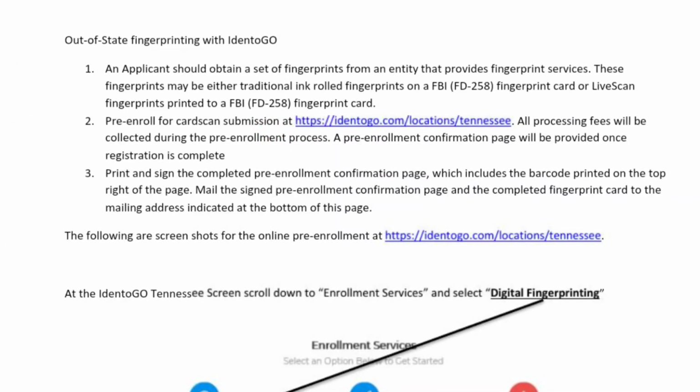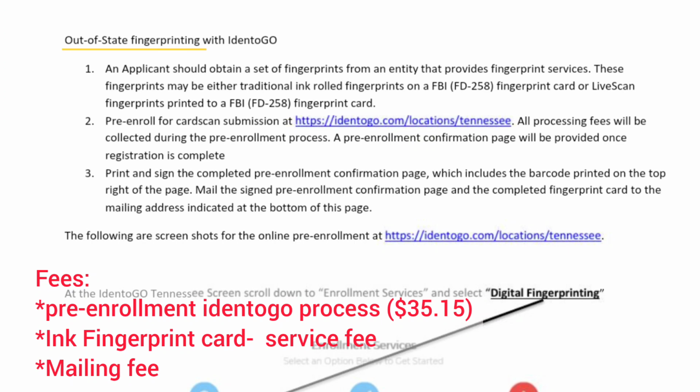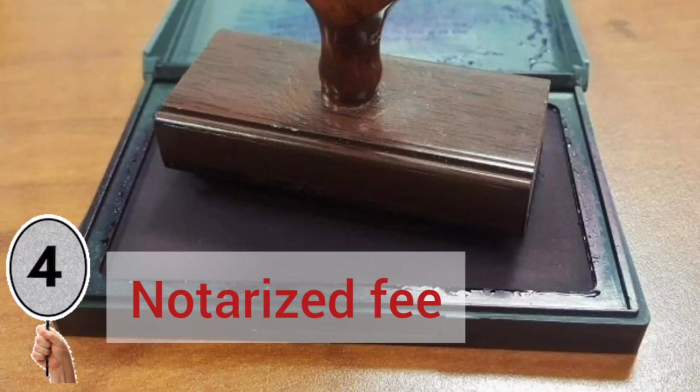If you're out of state, fingerprinting with IdentoGO, here's the detail. You need to pre-enroll for card scan, and the fees are around $35.15. Ink fingerprint card service fee. You will go to the police station or other services, and the mailing fee.